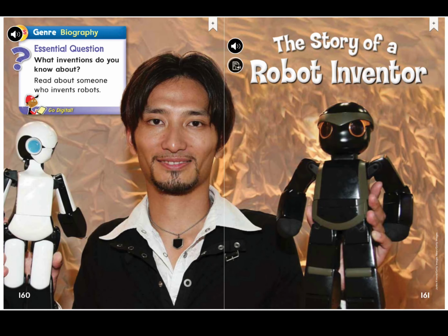We are turning to page 160, and we're going to be reading the story of a robot inventor. How fun! As we read this story, we are going to be thinking about what inventions you already know about. Have you ever seen any cool inventions? We're going to read about someone who invents robots.